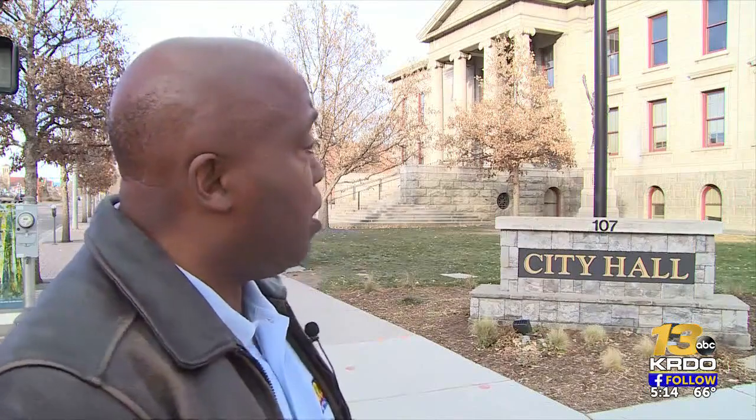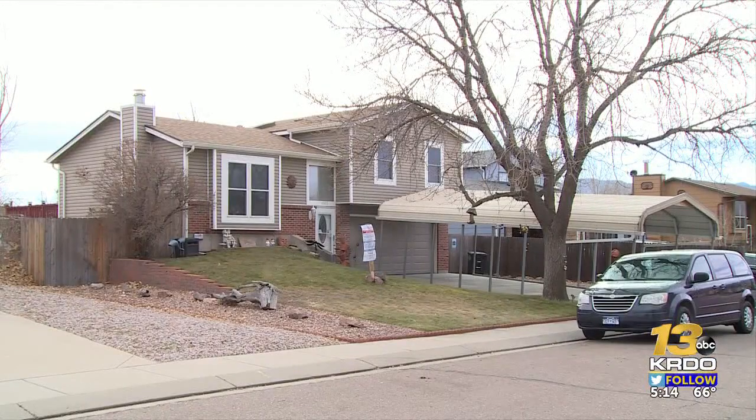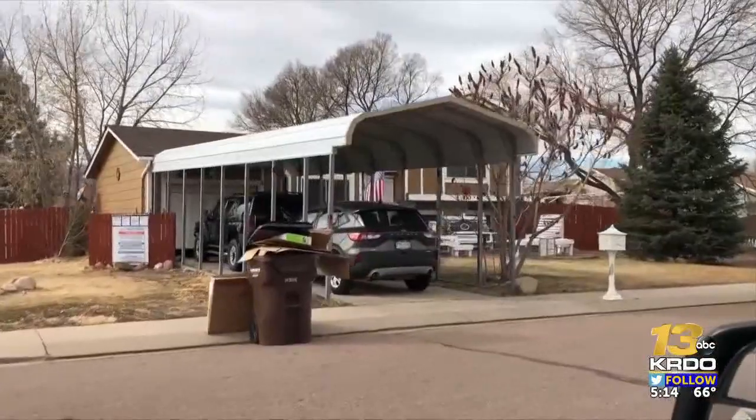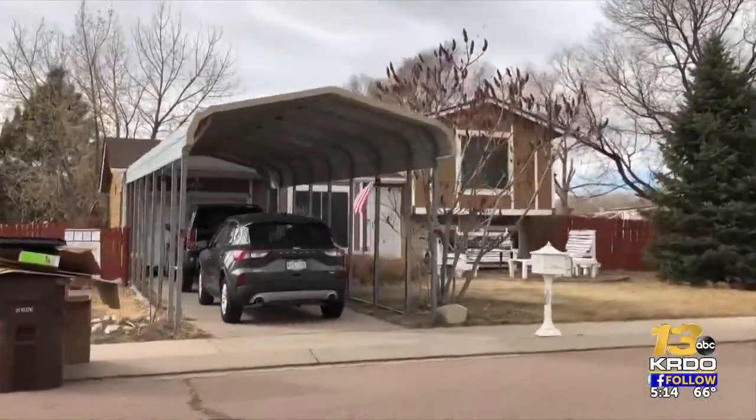They're fighting it. And on Thursday morning here at City Hall, the city's planning commission will hear an appeal of the case. 2 of the 3 carport owners say if they lose their appeal, they'll move somewhere else that has more lenient carport requirements. In Colorado Springs, Scott Harrison, KRDO News Channel 13.